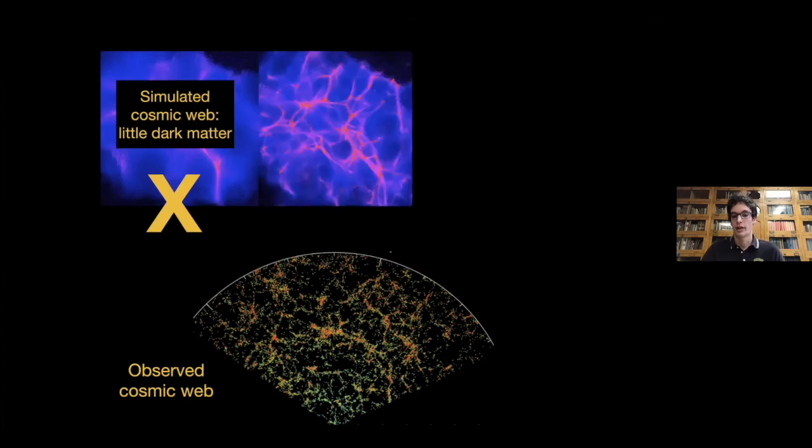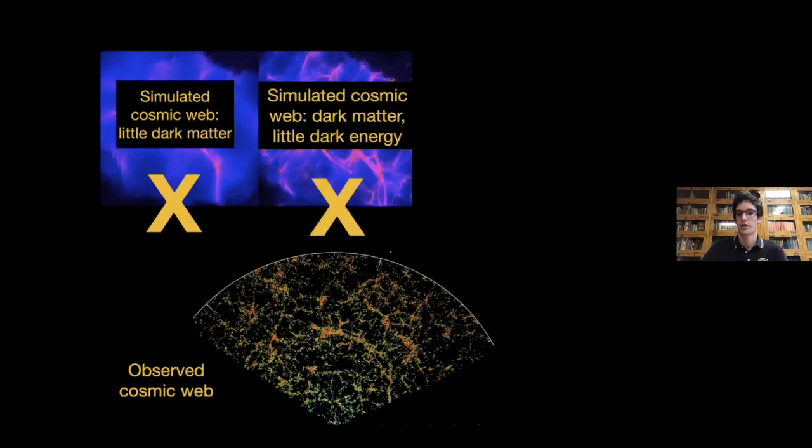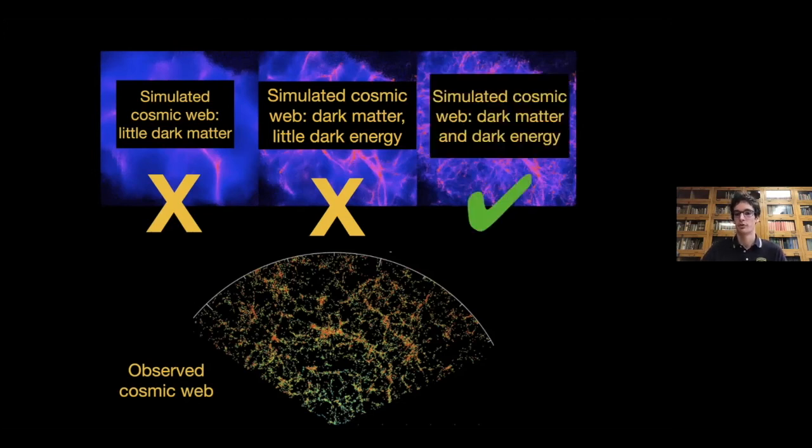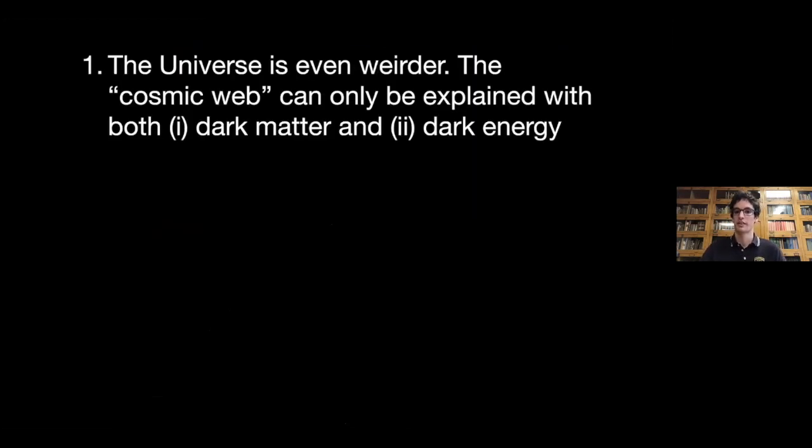I can make another simulation that starts to look like what we've observed, but is still not quite the same. That's because I've now put the right amount of dark matter, but I haven't put the right amount of dark energy in my computer. If I want to reproduce the observed cosmic web, I have to put the exact right amount of dark matter and the exact right amount of dark energy to match the observed cosmic web from the Sloan Digital Sky Survey. This is how we are so confident about the existence of dark matter and dark energy, that the universe is even weirder.